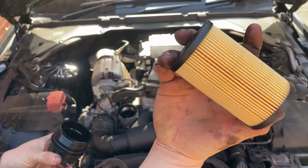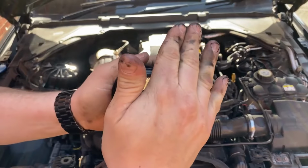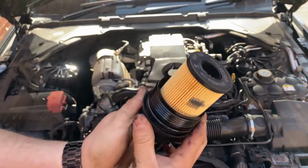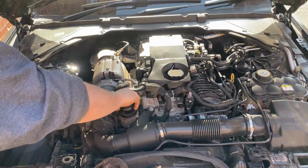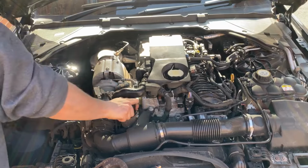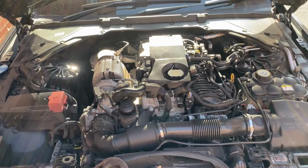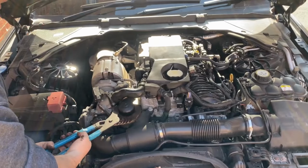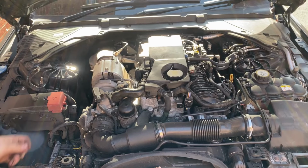Then grab your new cartridge. There is no right or wrong way, they are exactly the same either end. Plonk it in place and it should lock like so. Now just pop that back in. And these only require 25 newton meters, and it even says so on the top, so I'm just going to give that a little bit of a tap there. So that is the oil filter now replaced.